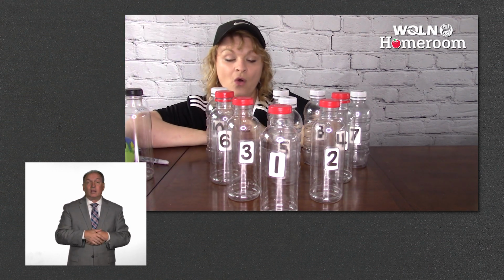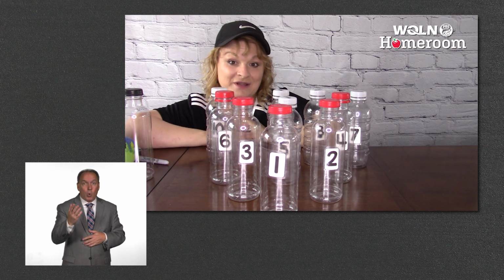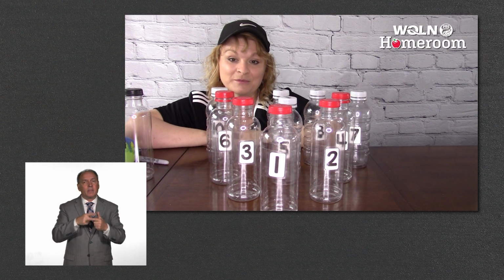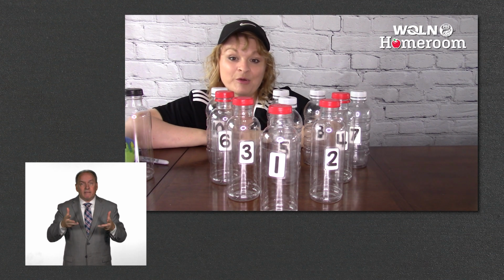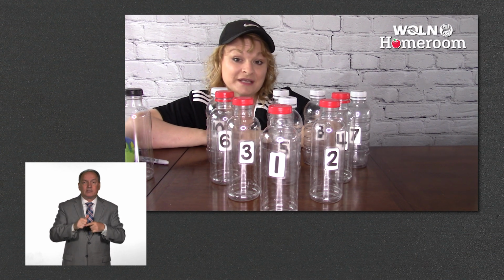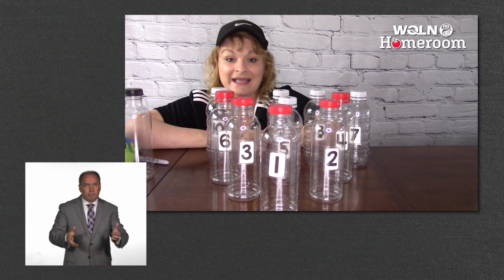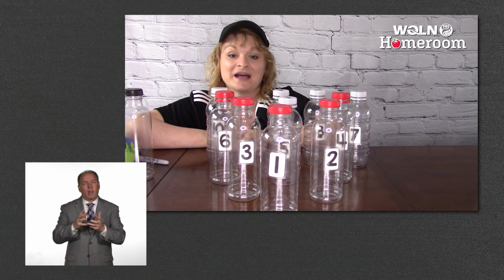And you're just going to roll the ball and try to knock down as many pins as you can. It's a really fun game. Then you can see what numbers didn't fall down. It's a great way to practice your numbers and practice your coordination and practice putting numbers in order. And it's lots of fun.